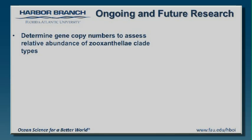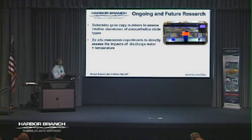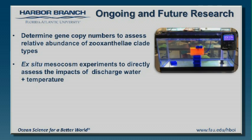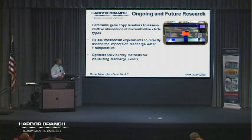So some ongoing work, we really need to look at the gene copy numbers in those zooxanthellae so we can get better estimates of the relative number, because one of the performance metrics might not be just who you have, but how much of who you have. So Jennifer Polinsky is going to be doing some work with that. Alicia Shatters is working on an ex situ mesocosm where we'll independently dose temperature and discharge water, both independently and in combination, to look at which of those result in stress and whether or not there's any synergistic stresses.